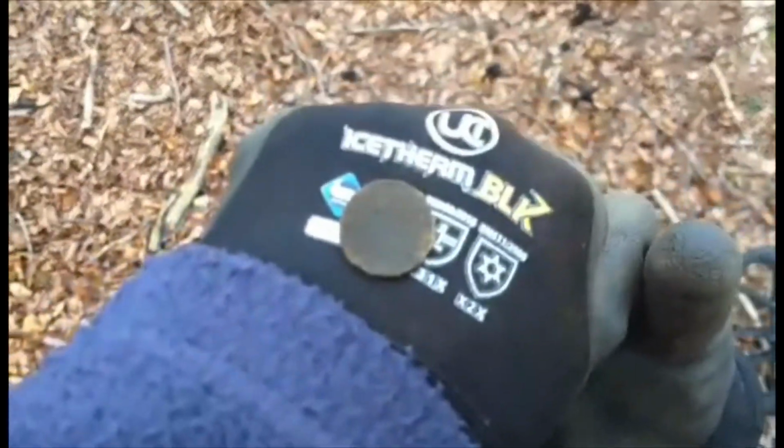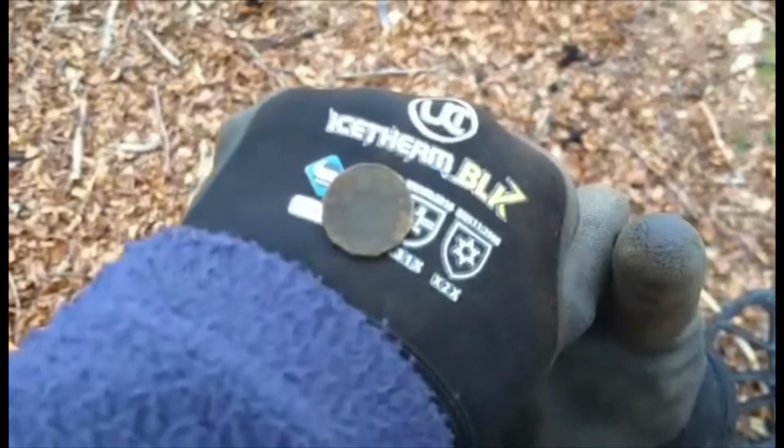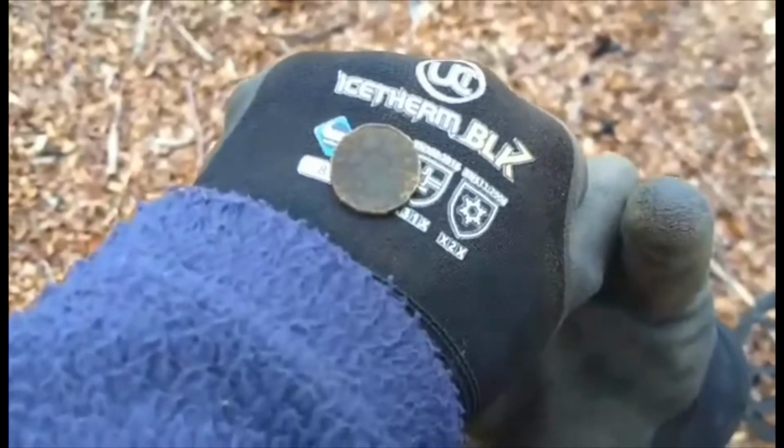Okay, let's crack on. Well, it's a bit difficult cleaning these things today in this environment. But I can tell you, from the shape and from the three thistles, that's a threepenny bit. That's a nice find. You can just sort of see the outline there. So fingers crossed, I might actually be on a path, I was thinking.